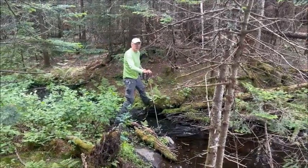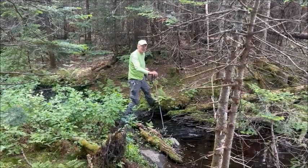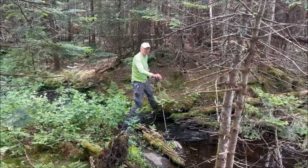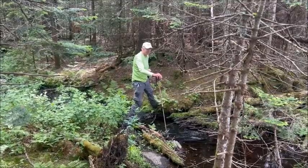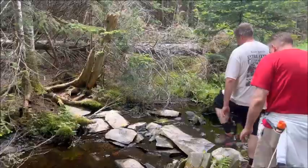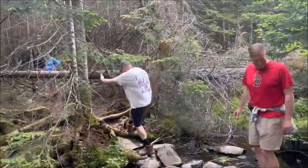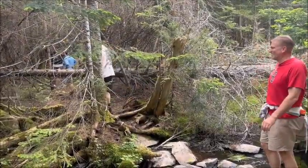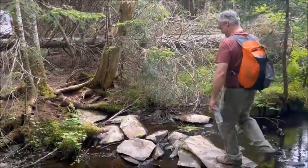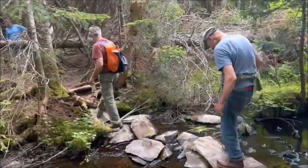Steve, for the 5th time, never has to say he wishes he had straddled the Connecticut River at its headwaters of the Fourth Connecticut Lake. Hey, Tim's going across. Here's my two sons. Oh, good job. Good job. Yeah. Thanks, John. Good job, Paul. Across we go.